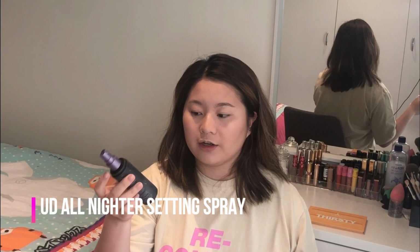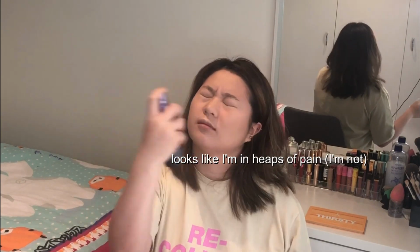I've actually been changing up my routine for makeup a bit lately. So now after I finish my face makeup, I'll actually first set my face with the Urban Decay All Nighter setting spray. Drench my skin in it, and then I will move on to doing my brows. I have been using this combination for a hell of a while now.